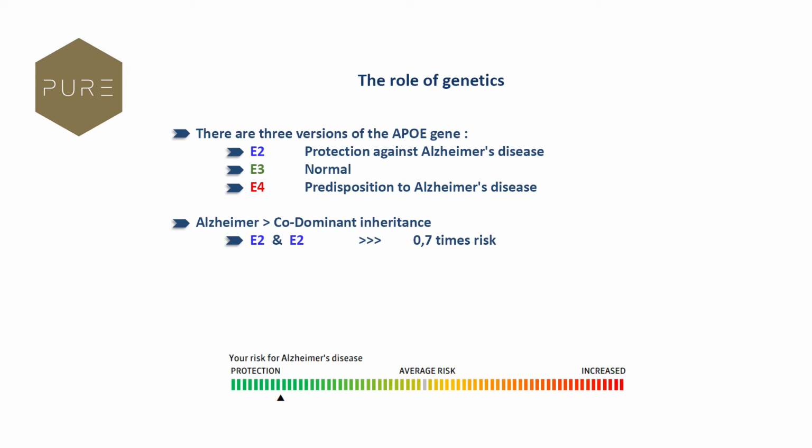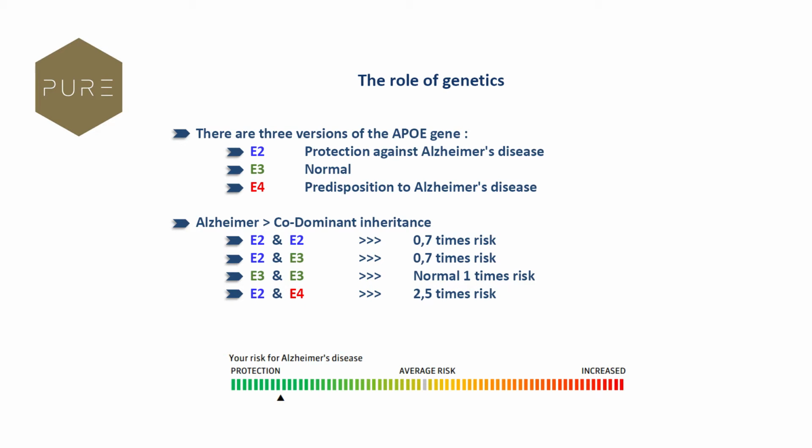So the different combinations, and every person has 2 copies of this gene. If you have 2 of the protective version, you have a 0.7-fold risk, so a lower risk than that of the general population. If you have E2 and E3, also 0.7. If you have E3 and E3, that's the general thing, about half the population has this, so normal risk. E2 and E4, it's a higher risk, 2.5. E3 and E4, 3.2, that's my personal risk. And E4 and E4 is a 15-fold risk.